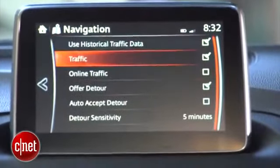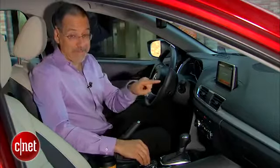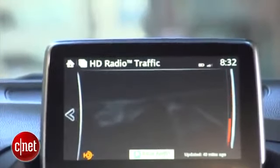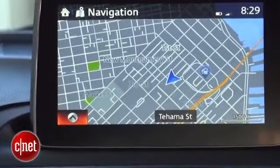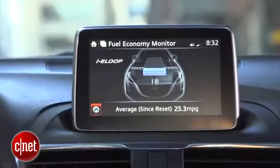Traffic is forked in two sessions. There's online traffic, which requires a Wi-Fi hotspot device hooked up to the car. And then under apps, you've got HD radio delivered traffic, which is a separate traffic map that's not part of the navigation screen. So this is kind of a scattered mess of too many choices, too much gobbledygook and jargon, and not enough unification. Fuel economy monitor is interesting.